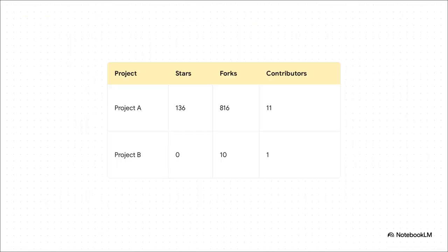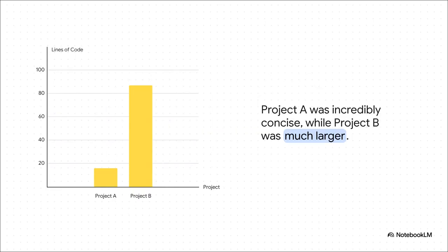And you don't have to take their word for it. The GitHub data tells the whole story. Project A has over 100 stars and a bunch of contributors. It's alive. Project B, crickets. 0 stars, 1 contributor. The community had already passed its judgment. So the test begins. They run both projects through the model, and boom, the differences are night and day.